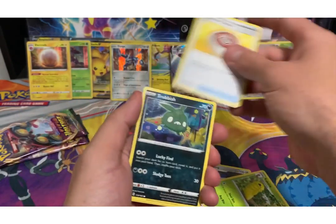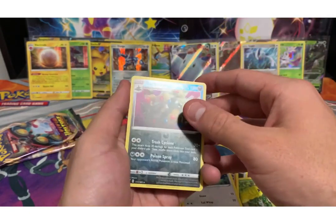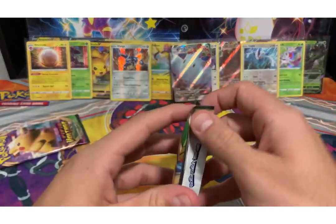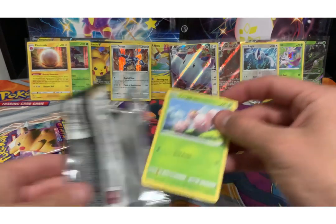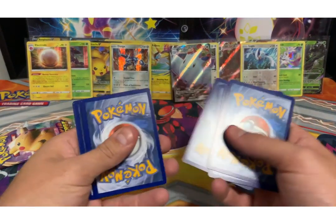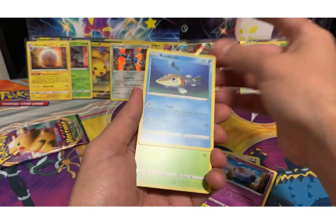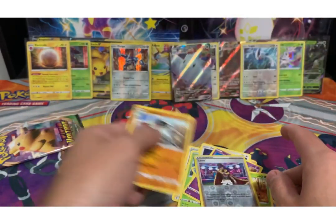Metang, Kakuna, ooh, reverse Garbodor, okay, and 8, ooh, Lucario. Here we go. Metane, Draft Bridge, Execute, Eevee. Oops, sorry. Leon, and 8. Dawn Fan.